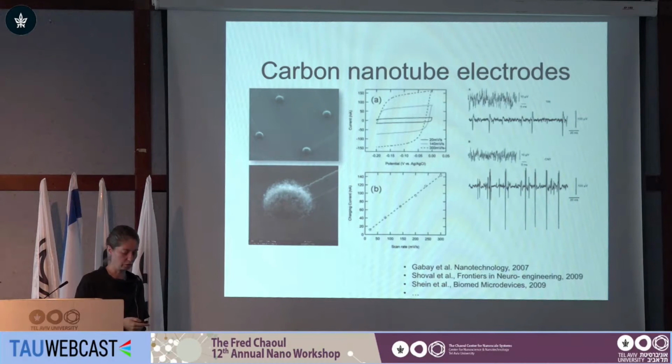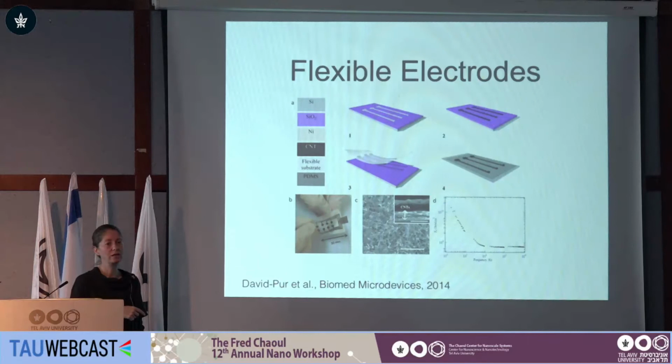As I mentioned at the beginning, you also need to do that when the system is flexible. So it's not enough to grow it on silicon. So we had to devise a way to grow the carbon nanotubes at high temperature, but still somehow manage to put all this system on a very, very soft substrate. And this is something we did on PDMS and demonstrated that we can make electrical recording and efficient electrical stimulation.